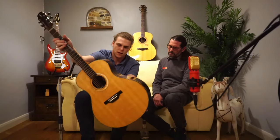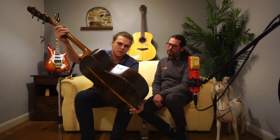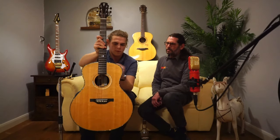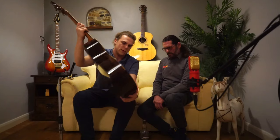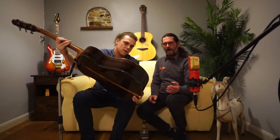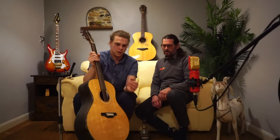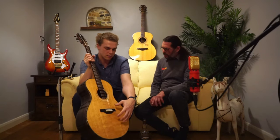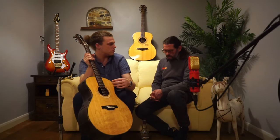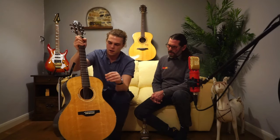Maybe a little bit more like an OM on the top, actually. It's a bit narrower than an OM on the top, but the bottom here is really quite wide. That gets onto dreadnought width, doesn't it? And that's where most of the sound is. There are a lot of modern day luthiers who build their sides as stiff as possible and then make the bottom bout as thin as possible, to really make that guitar project.